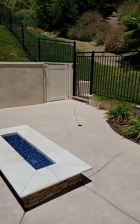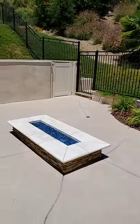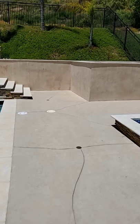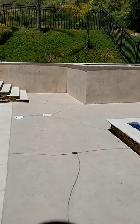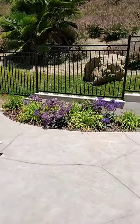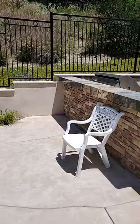Again, you have the property goes well up onto the hill there, so it creates boundaries. That's the one thing about Bell Canyon that's really nice, is these large acreage houses, they're not intruding on each other's spaces. You have a little bit of a blend of the modern, mature, manicured landscaping with the beautiful natural.